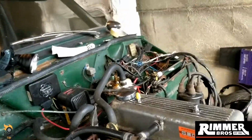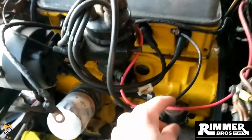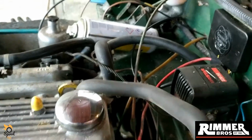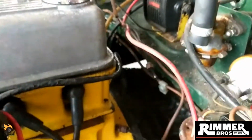Everything else is sort of disconnected. The wiring loom, I've brought back everything off the engine. Just this one red wire here, this is what I'm on about, but this should all come off. Because it looks a bit awkward to get a screwdriver in there, but if I've got to, I will. Everything else is sort of good.